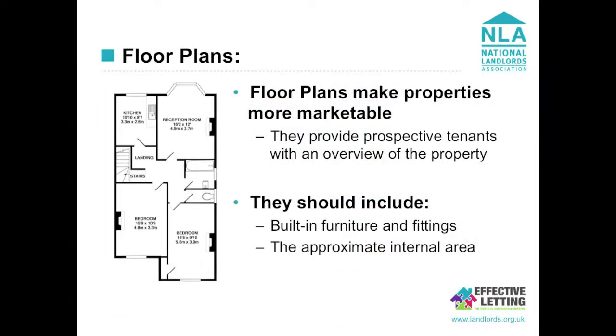When it comes to making your property more marketable, obtain floor plans to include in the advert. These should include built-in furniture and fittings, and the approximate internal area to give prospective tenants an overview of the property.